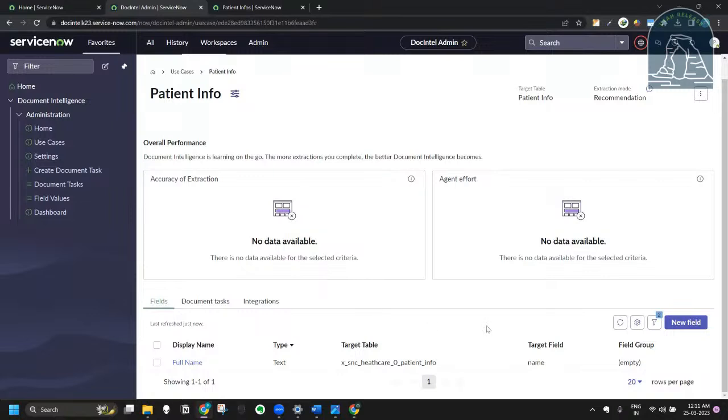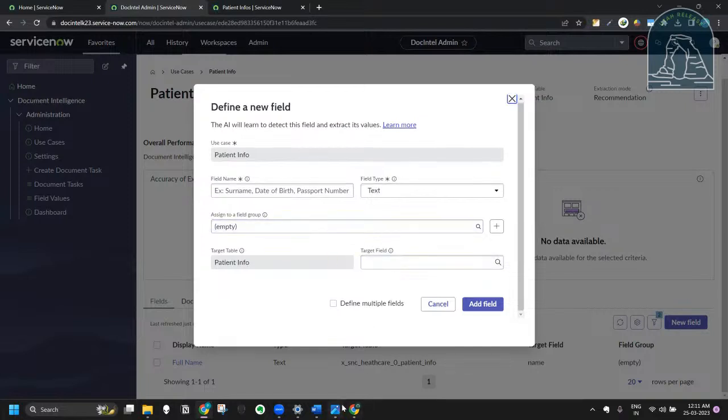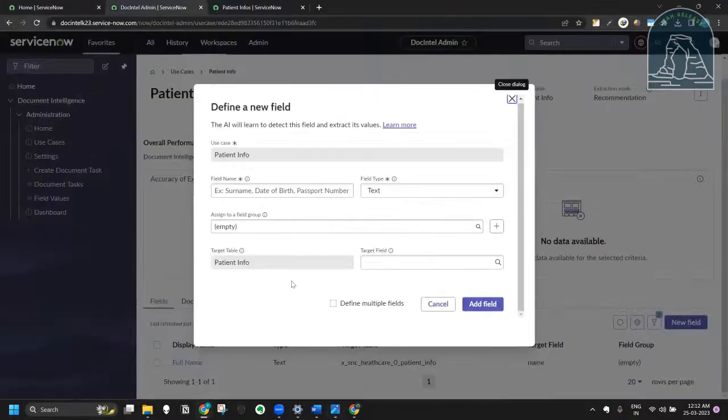Sorry. All right, so we have the full name that's there. And now I'm gonna create a group of fields. If you see this, it says please provide information about your medical history. So I can say these are a group of fields, like a group of checkboxes. So let's go ahead and create a group. You can see there's a field group option. A field group is something like a collection of similar kinds of fields that we can put there.